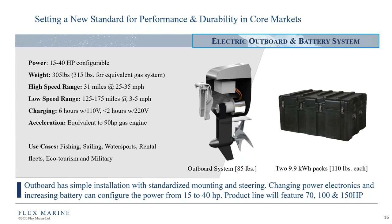So when our system is rated for 40 horsepower, that's the continuous rating. It can often produce 60 or 70 horsepower for peak bursts from anywhere from 5 to 30 seconds. So in reality, our 40 horsepower has the acceleration equivalent to a 90 horsepower gas engine. So on a small boat that typically has a 30 horsepower that you could never go skiing off of, with a Flux Marine 40 horsepower, you could probably pull up 3 or 4 skiers.